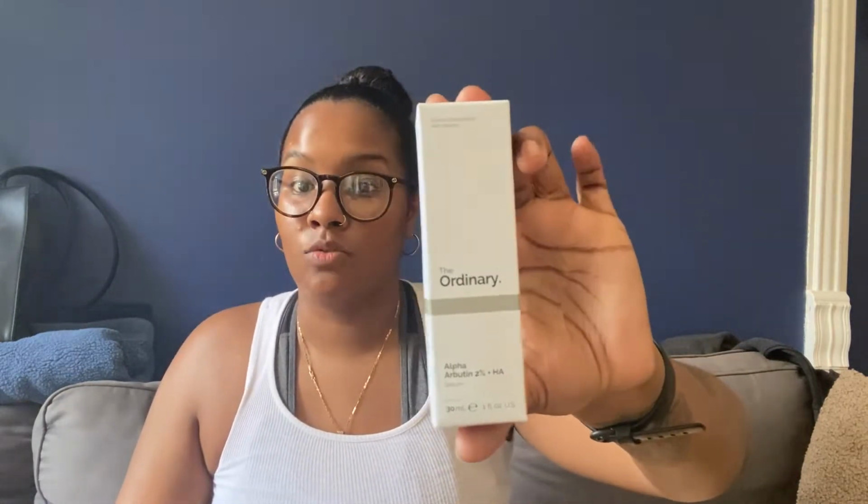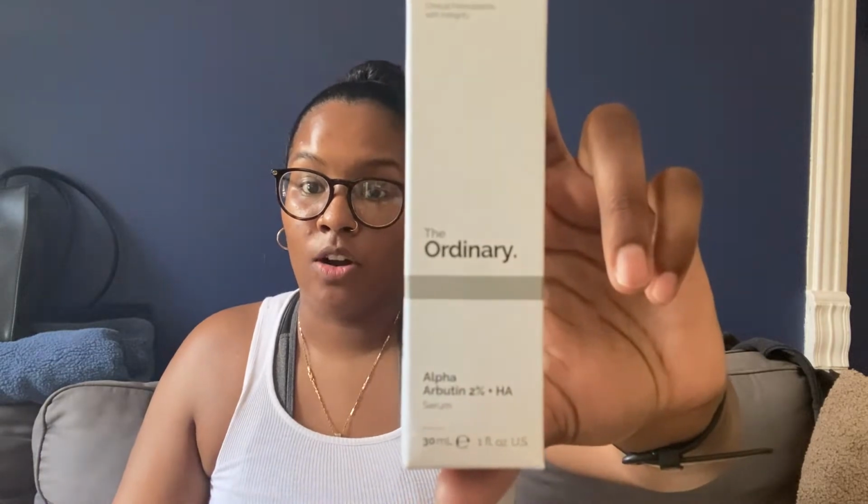Now, this next thing is like a holy grail item for me. I can't live without this in my skincare routine. This is the Ordinary Alpha Arbutin plus hyaluronic acid. So this will clear your skin up. As you can see, I have a bunch of pimples on my face, and that is because I haven't had this, so my skin is missing this. But this is also really great. This is like 10 bucks. Very affordable, and I love it. So that's that.